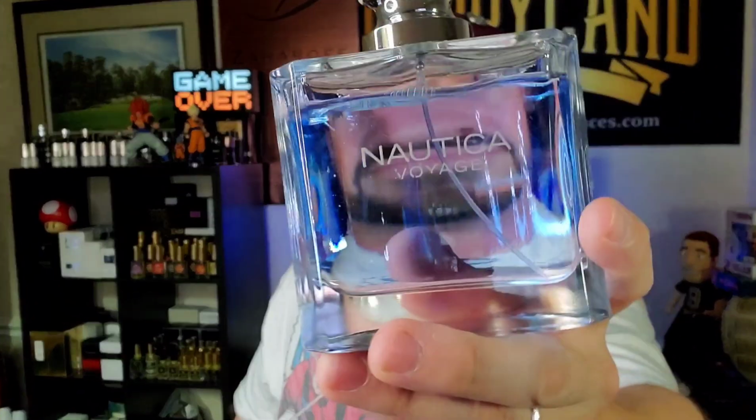Spend the 4 bucks. If you're looking to get a bottle of Nautical Voyage, just spend the extra 4 bucks and get it right then and there. Get your instant gratification and walk out the door with a bottle in your bag. It's tried and true. It's been talked about to death. The hype is real on Nautical Voyage. It's crisp, it's fresh, it's aquatic, it smells good, and it's cheap. It's the best nautical fragrance you can get. Nautical Voyage.